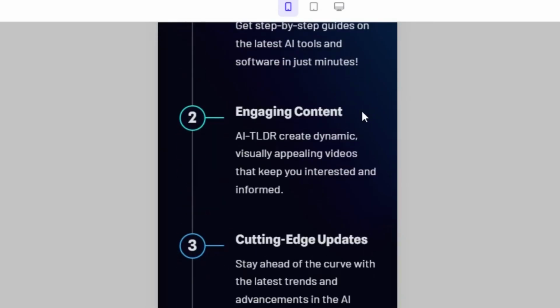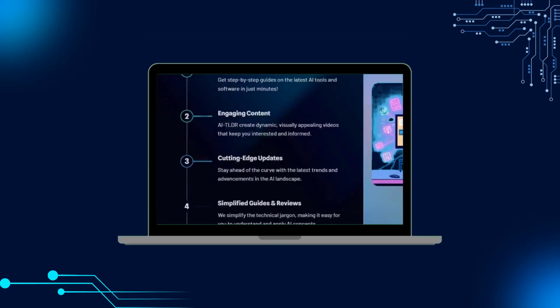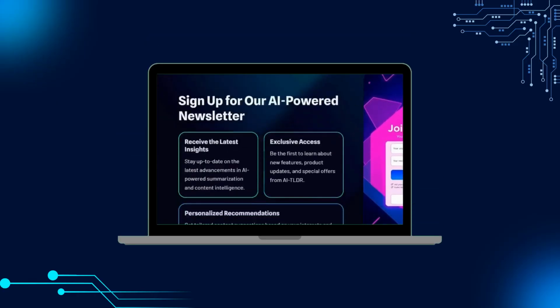Gamma shows you exactly how your site will look on both desktop and mobile. Looks good? Hit Publish. And just like that, your site is live. Gamma gives you a shareable link, so you can start showing off your website right away.